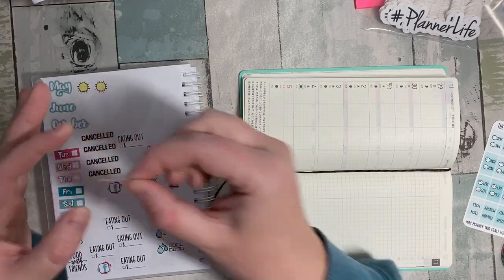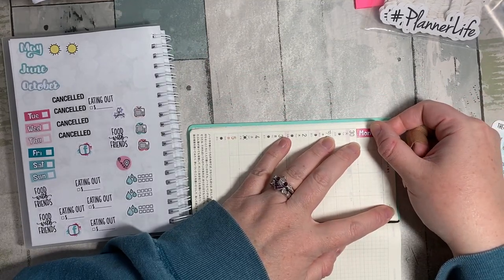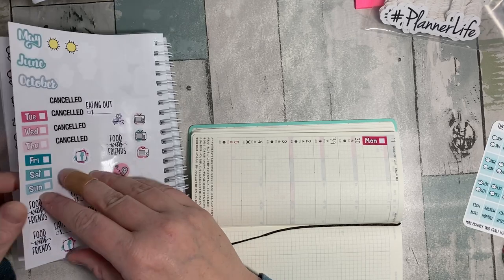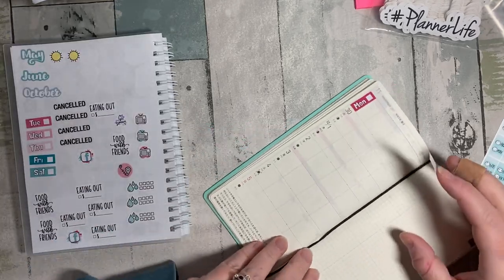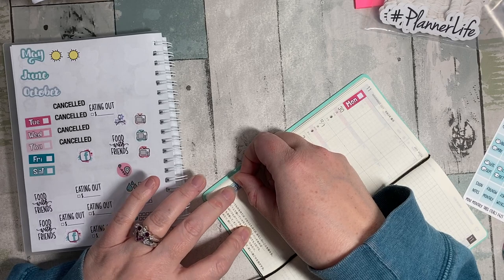Let's see how these fit. I made these and I never had a Hobonichi to gauge. I think they fit pretty good. I'm wondering if I should go from the bottom though. 5th must be a holiday, a Japanese holiday.